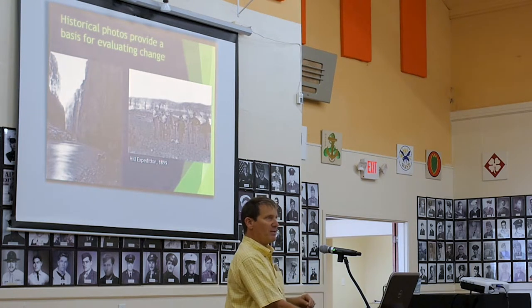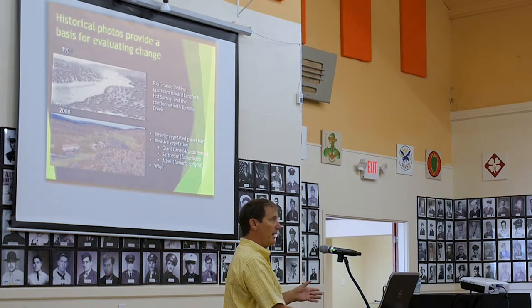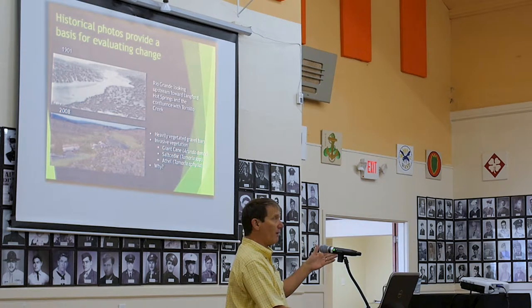Historical photos provide a basis for evaluating change. The Hill Expedition in 1899 took a lot of photos along the river. So we can take some of those photos, other groups of photos, go out, look for those places, and take another picture and see what's different. You see on the top there is 1909. This is at the top of Hot Springs Canyon in the park, looking towards Langford Hot Springs and Tornillo Creek coming in from the right. So this is looking upstream.